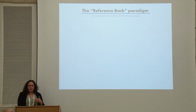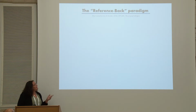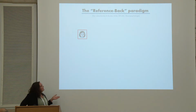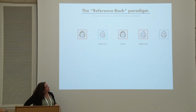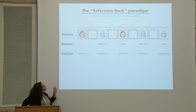To distinguish between working memory updating subprocesses, we employ the reference-back paradigm designed by Lubashevsky and Kessler. In each trial, a face is presented to the participant, framed in red or blue. The participant is asked to decide whether the face he sees is identical to the face presented in the most recent red frame. Let's see an example. Here, he should say different. Here, he should say same, different, and same. Okay? So the reference-back task is composed of two trial types, reference and comparison.